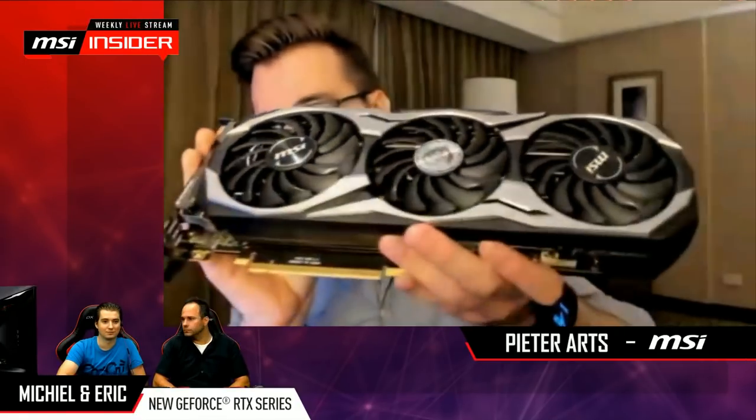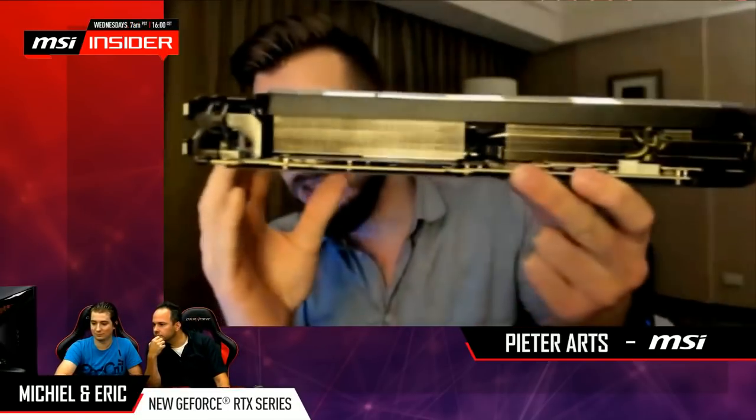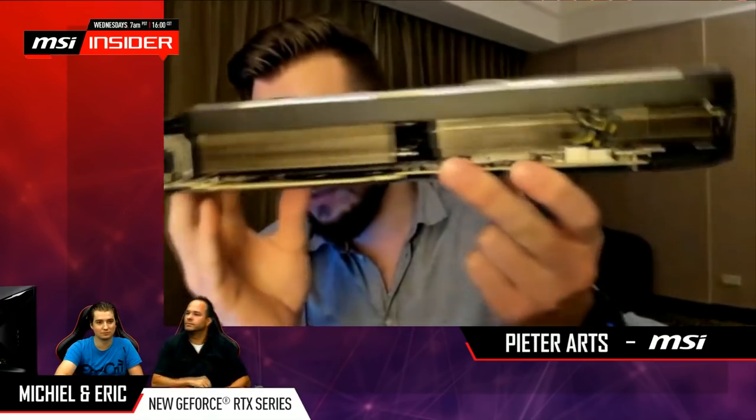And again, the 3 fans, and I'll show you the side a bit as well. Here you go. It's quite a thick heatsink. And again, this is judging from the power connectors on the other side. I can quickly show you that as well. This is a 2080, so RTX 2080. Yeah, and it's really long, isn't it? If you see the PCB, the cooler is even quite a lot longer. It's like a spaceship, you know?